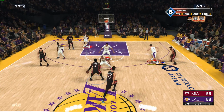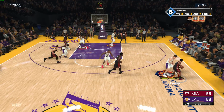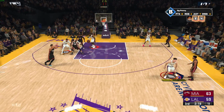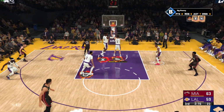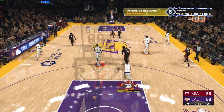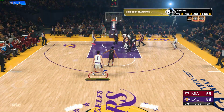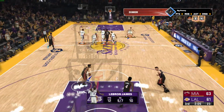They've led by as many as 14. That'll put the finishing touches on a 5-game road trip. Pass to your 7. Hero on the wing. The 3. He's off on that one. So the Lakers will take it the other way. Shot's good by James. And now it's just a 2-point Heat lead.